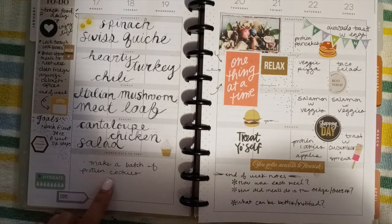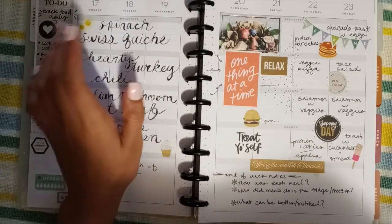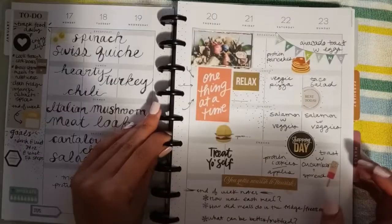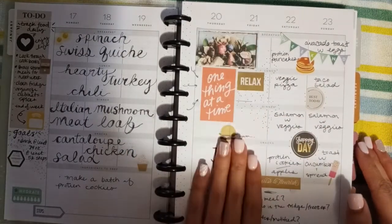I also still need to make a batch of cookies. I usually make my husband's meal prep on Sunday, which I'll probably do because I'm almost maxed out with friends today. I still have to clean my kitchen. I have a lot of dishes to wash, so that will continue into the week.